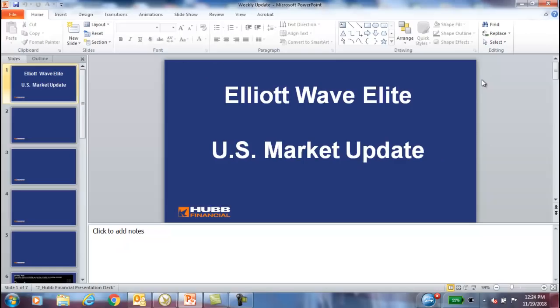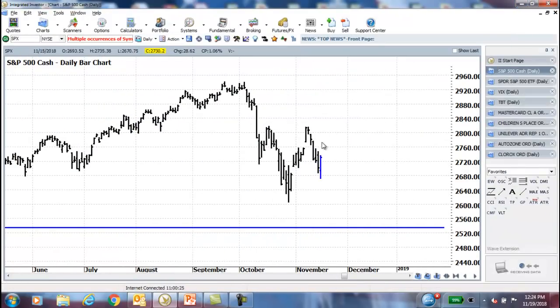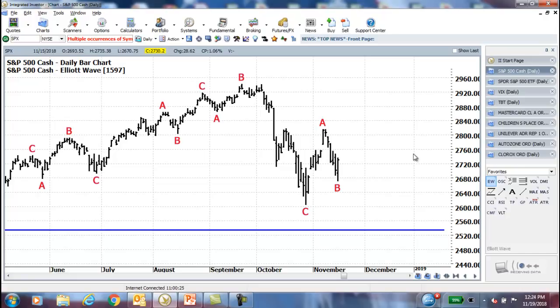Taking a look at the charts, we can see that the S&P at first blush appears to maybe be consolidating a bit. And if you put the Elliott Wave count on there, you would be in the ABC corrective patterns. But remember, not all corrective patterns are sideways consolidations. The zigzag pattern is a directional pattern.